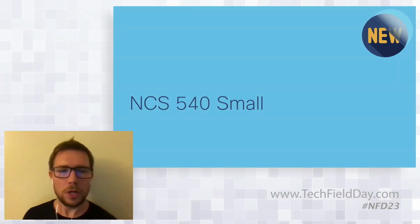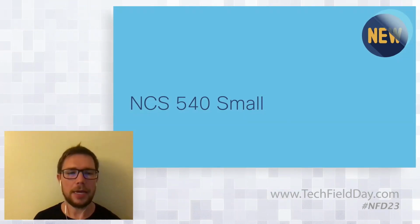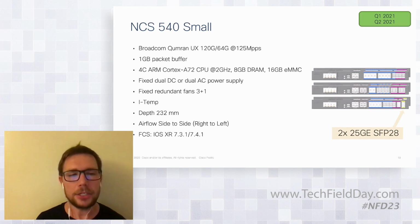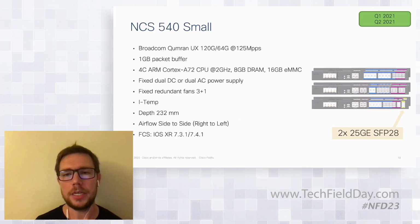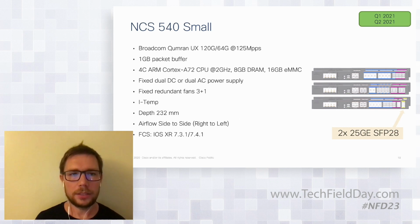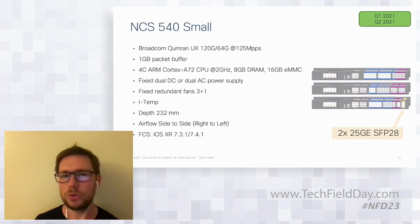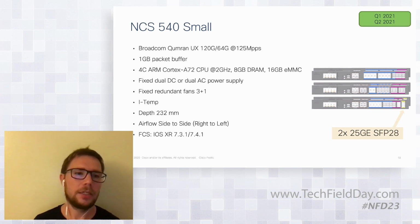And now, what's new? That's the portfolio just coming. This is even smaller, just 23 centimeters deep. There are 3 variants, always dual AC or dual DC powered, with Broadcom DNX 64 gig or 120 gig, with 1 gigabyte packet buffer. For the first time, we introduced an ARM CPU. It's not Intel inside. Fans are fixed but redundant. It's again I-temp with side-to-side airflow.